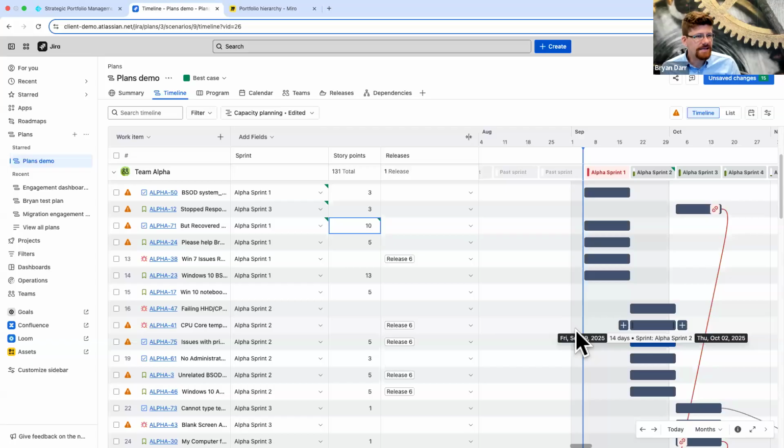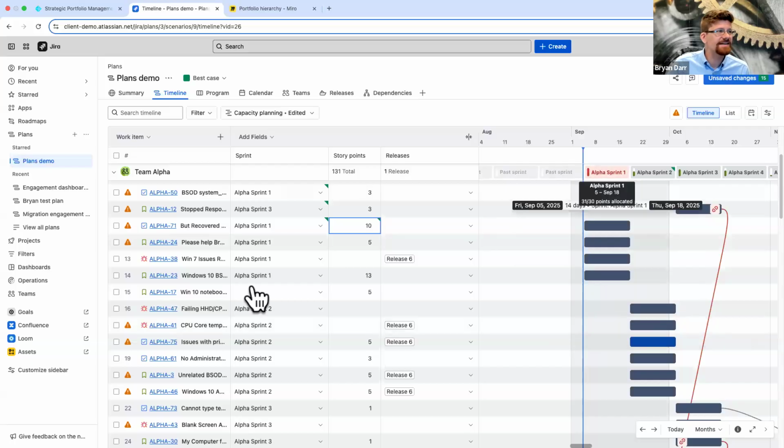But if you're doing team level capacity, because again, each team has a velocity and we assign this work to a team sprint, and therefore it'll start showing us what's going on in here. If you're doing team level capacity, this is a great out of the box way to do it. Plans is included in Jira Premium and Jira Enterprise. So pretty much most companies are already using that layer of product.